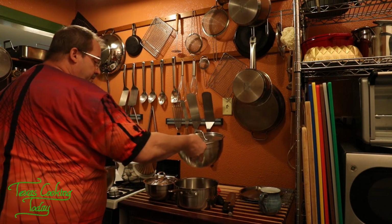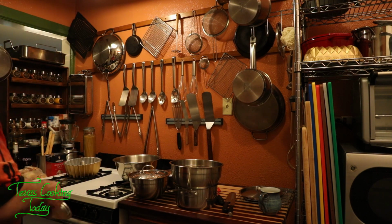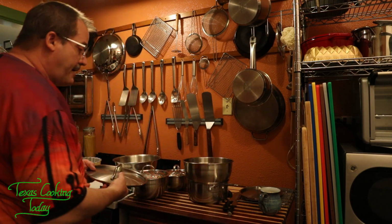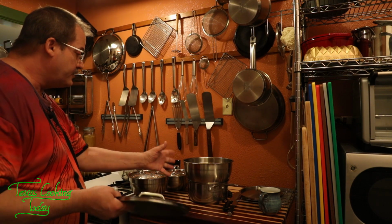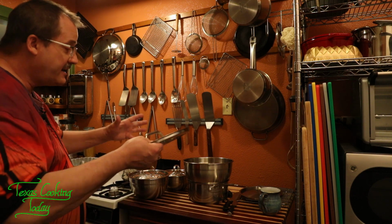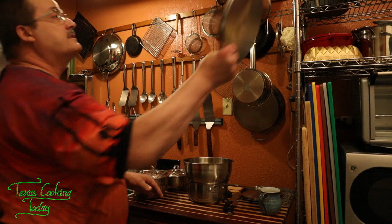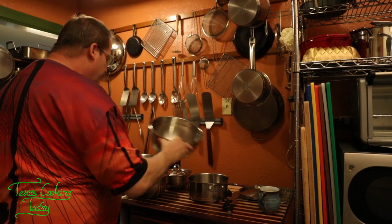Or I can go a little larger, like so. That's all that's necessary. So sometimes you don't need to buy that double boiler pan. You don't have to fill up your cabinet with that. You simply improvise. To improvise in the kitchen is kind of the key to everything that happens in the kitchen. We improvise a lot. So these are cool ideas.